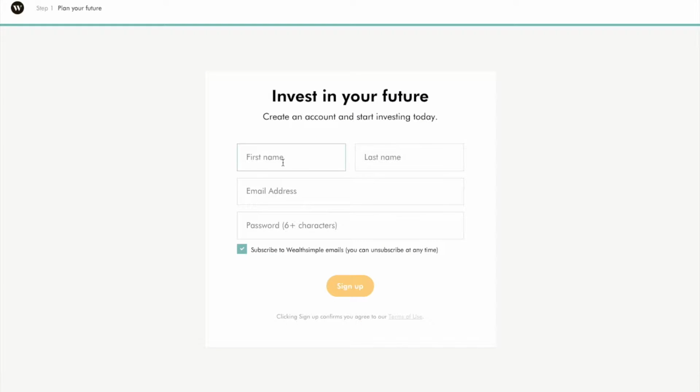At this point, you're going to set up your account with Wealthsimple. All you need to do is put your name, email address, and a password, and then click sign up, and then that's going to take you to the second part of the process.